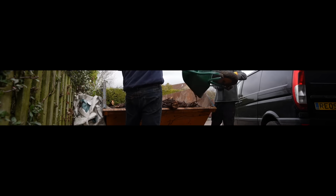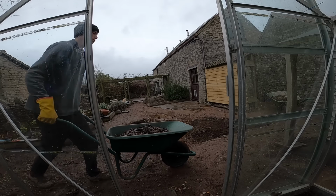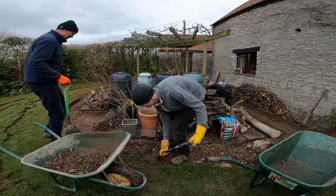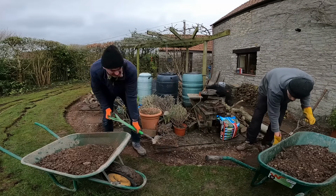To wrap up another few days of work, we finished getting out all the old stones as well as digging out the border between the lawn and the patio in the front garden, which would be turned into more growing space. There's a common theme appearing, and that is removing hard structures and replacing it for planting space, because I want to fit as many plants in as possible.